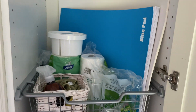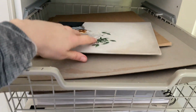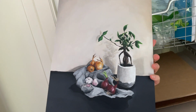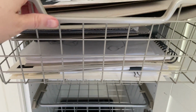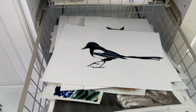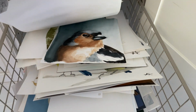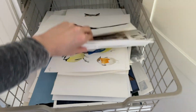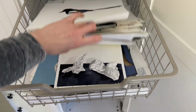I don't think there's much more. Oh yeah, there's some more storage here. I have some extra cleaning stuff and some more paper towels. This is where I keep sort of my finished paintings and sketches. I think this is a still life that I made for one of the art courses. It's also an acrylic painting that I think turned out pretty nice. Underneath there is just a bunch of drawings, and then here's where I dump all of my watercolors. Yeah, I should probably organize this better. I know this is not optimal, but yeah, I'm lazy. I just want them away somewhere and not have to think about it too much, so.